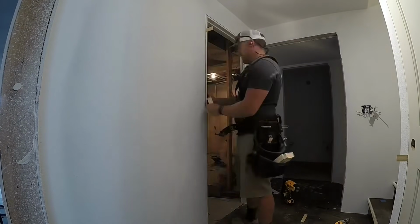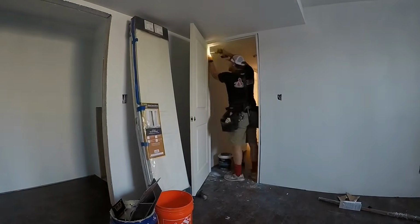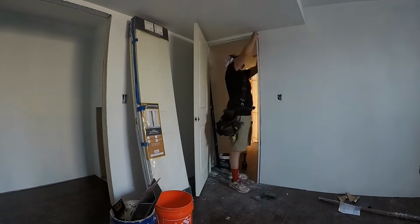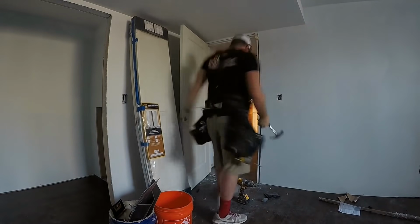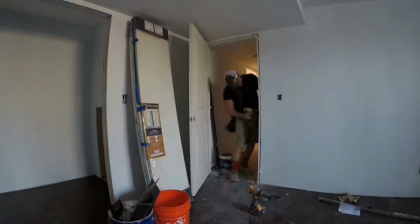So getting the utility room hung, bedroom number 1. The closets are going to be getting a double bifold door. All of the patterns for all these doors matched exactly what they had upstairs. We were able to find the exact pattern.